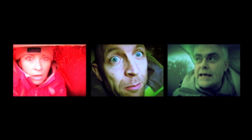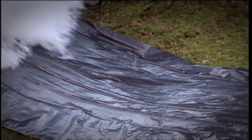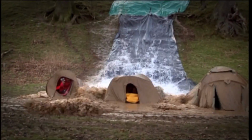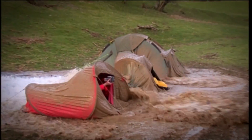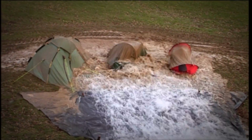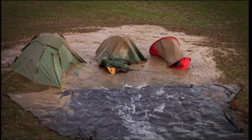Oh, no. Oh, my God, no! The water crashed down and unerringly found its target. My Terra Nova took most of the force, but it does have the highest waterproof rating, twice that of Susie's. Although it didn't help. No! My tent's been totaled! Look at my glove, look. My tent has definitely let in water without a shadow of a doubt.